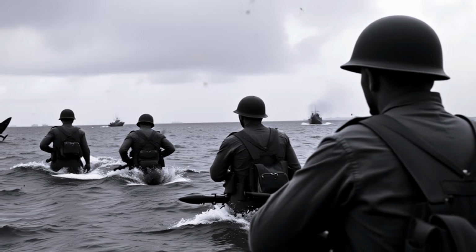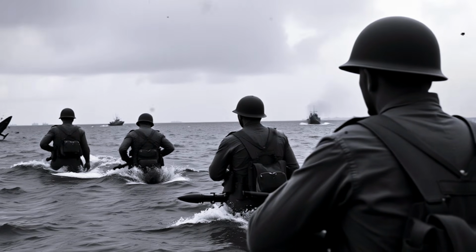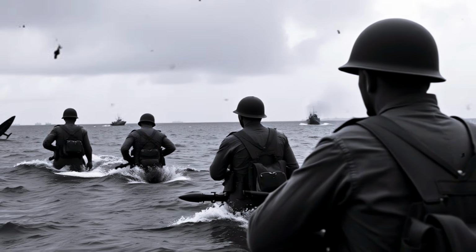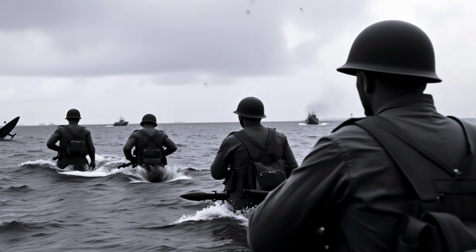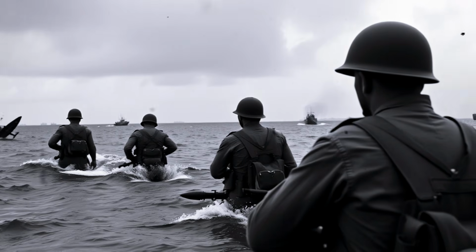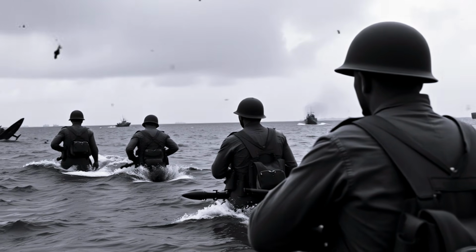For 12 blistering weeks, from September to December 1943, the Black Sheep tore through Zero formations over Bougainville. They logged 94 aerial victories in that span, stunning both sides.